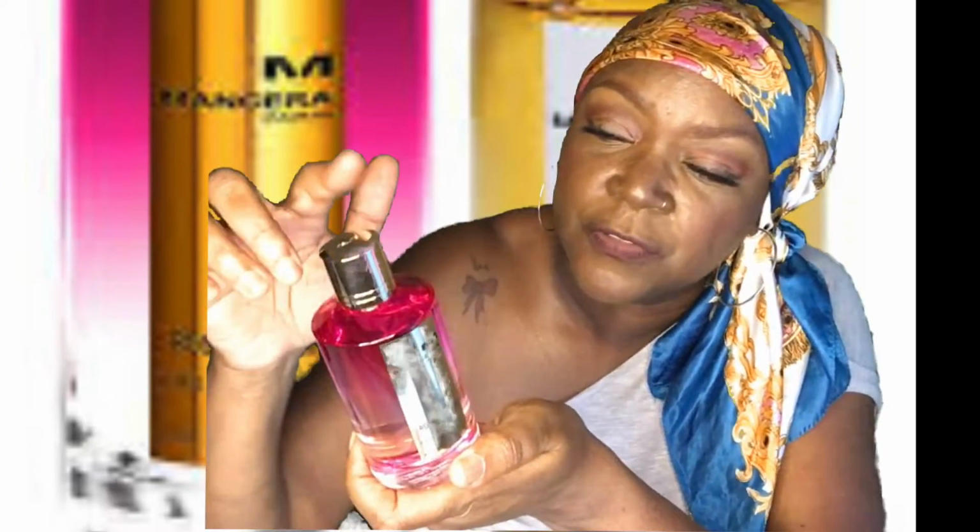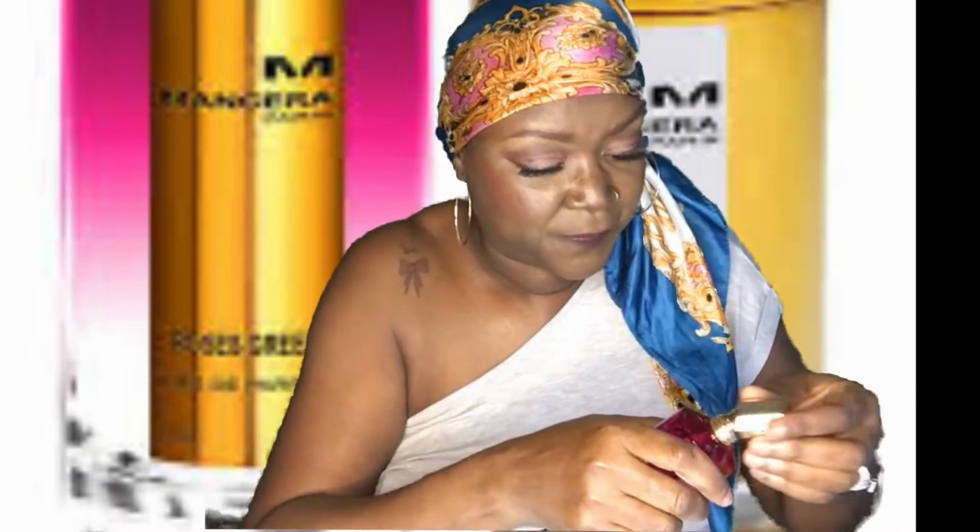So let's look at the presentation. Look how pretty. She's so pretty. This is a really pretty bottle. It's like an ombre strawberry color, and then you get light at the bottom. The top is super strong. It's like glass, nice. So let's go ahead and give her a spray. You put it on and you twist it. So she's fancy. She's super fancy.